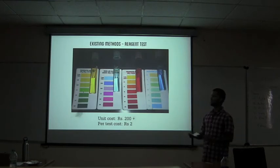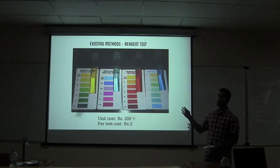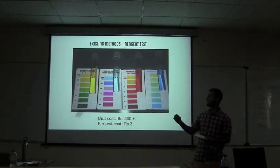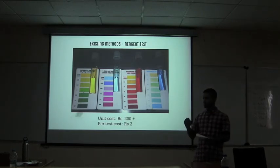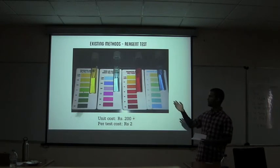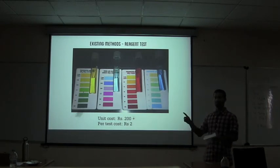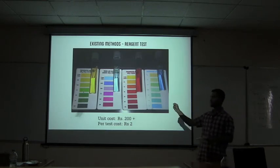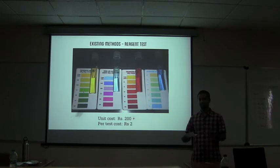There are some existing methods of testing. This is the first. It's called a reagent test. It's a field kit which people can take on the field. It's pretty simple. You just add an indicator to the sample of water, and depending on the amount of contaminant, whether fluoride, these examples are mostly for fluoride, it will change color, and you just have to hold it up against a chart, and then you can figure out how much.